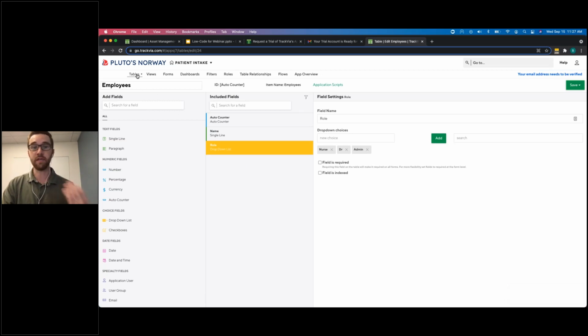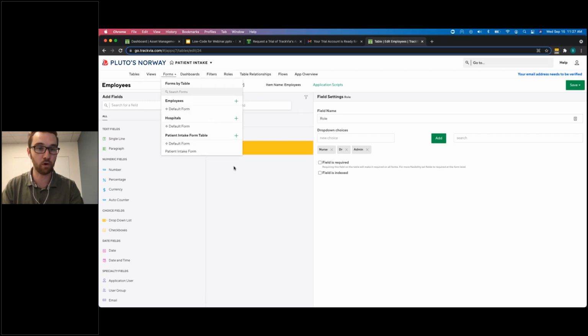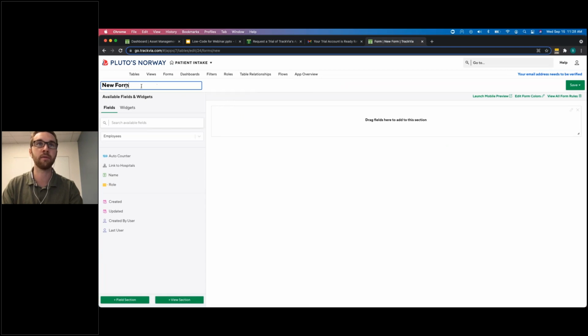So now we've got three tables, all connected in our application, all doing something meaningful as we start to build out a more robust enterprise application to track all of our patients, track all of our employees, and track our hospital system. We've created some fields within some tables. So now let's create some more forms. My patient intake form is already available here because I created that using FastTrack, but maybe I want to create a new employees form where we can fill in new employees as they come in.